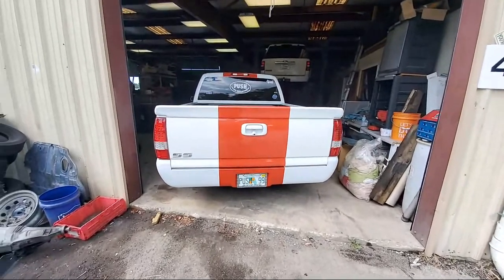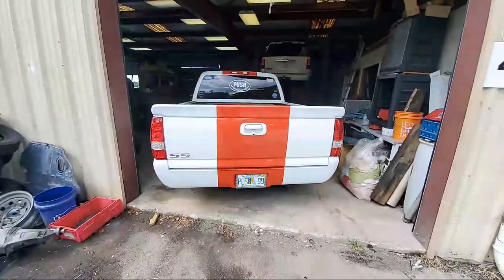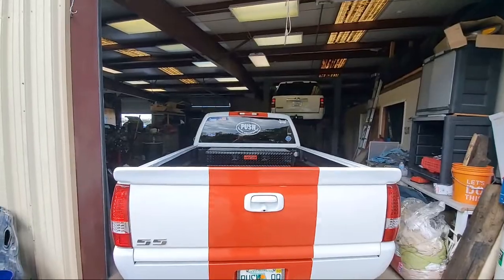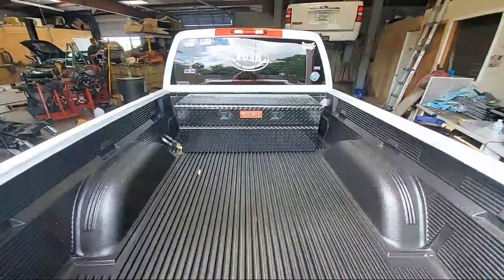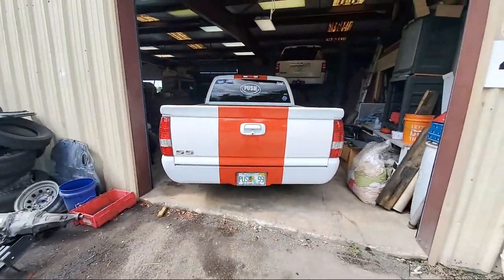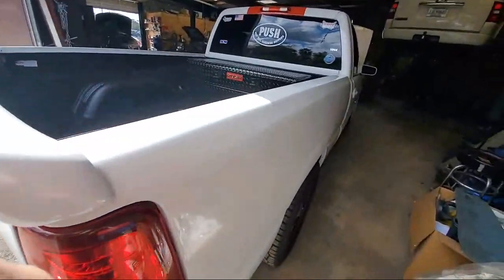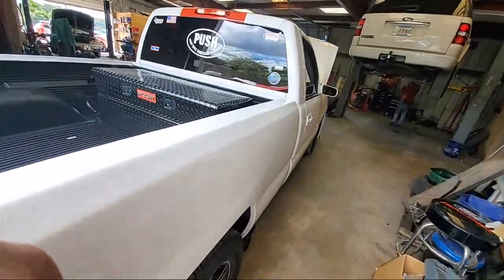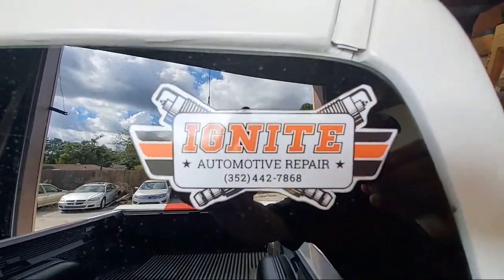And I wonder why it says push 99. Push means pray until something happens. It says that on the back. You got your Ignite sticker there. Beautiful bed. And he said this truck was a beater completely. But now you're gonna see it's got the new paint, everything looks clean. And let's check it out from the side here. Nice wheels. Again, Ignite. Tell Brandon I sent you.